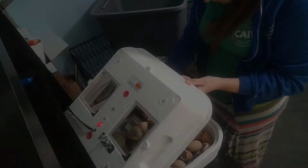She'll loosen up my muscles and bring my first rib back down into place, and then give me exercises that I can do at home to try to keep the pain at a minimum. So that's where I'm heading off this morning. And then after that, we are going to take some cute little peepers out of the incubator and get them in the brooders.